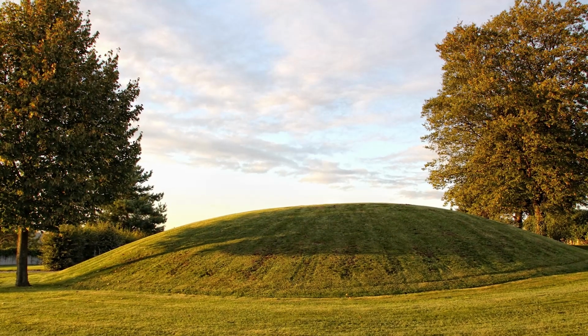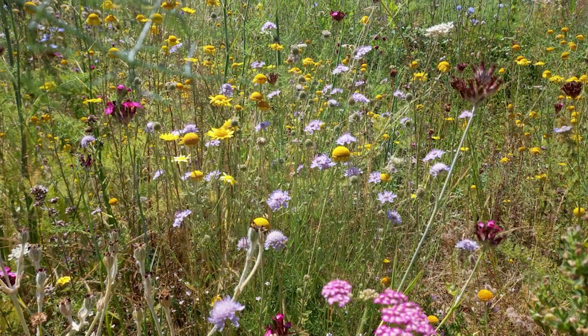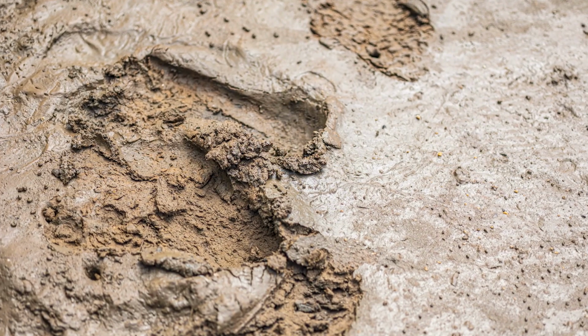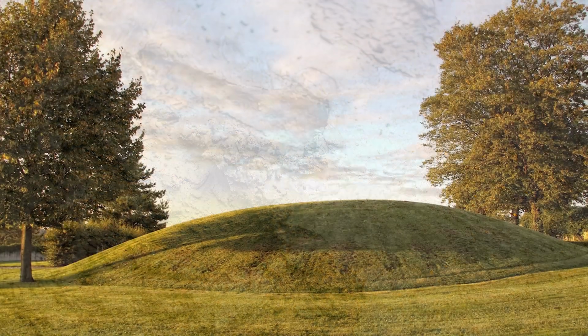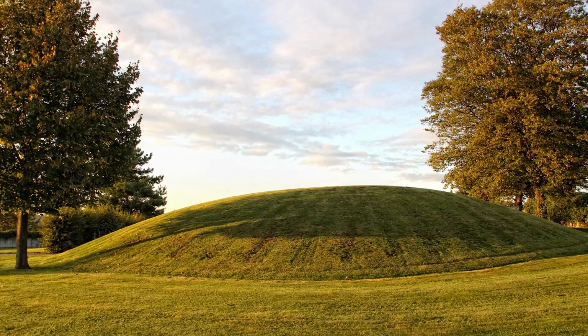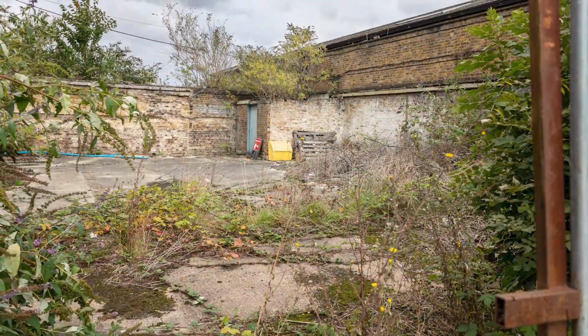This and other mounds of repurposed material from elsewhere in the site will be interspersed with wildflowers, wilder grasses and sedges, and puddle clay pools, again with material repurposed from elsewhere in the site. Additionally, viewing passages or windows cut into a mound or two will show visitors what is inside and thereby engage them with the ongoing regeneration of our brownfield sites.